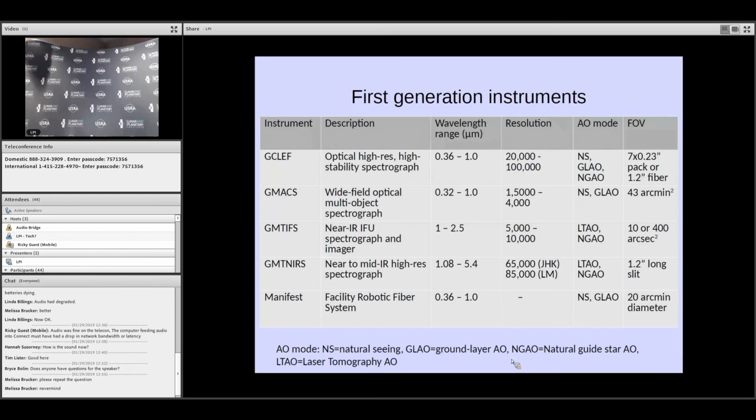But if you jump down to the bottom of this slide, there's an instrument called Manifest, which is a Starbug system being developed in Australia. It's the Facility Robotic Fiber System and can get to the whole 20 arc minutes of the telescope with fibers that can feed any of these instruments.